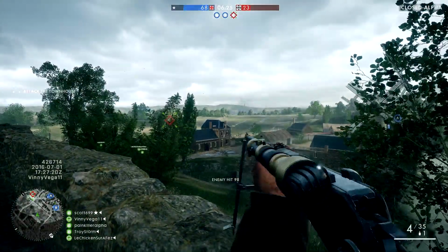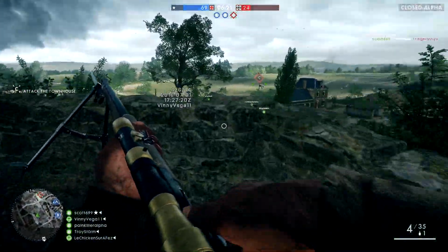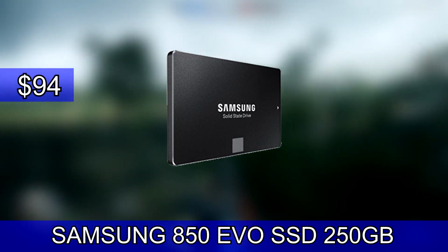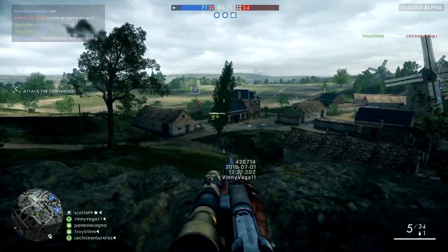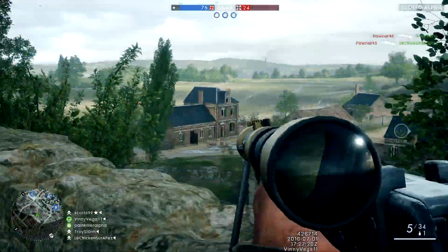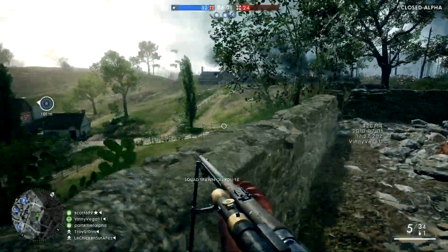For storage, I chose an SSD and a mechanical hard drive for this build. For the SSD, I chose the Samsung 850 EVO, 250 GB capacity, $94. Now this is going to be great for your OS, your key applications, and also some of your favorite games that you like to play. Making those loading times nice and zippy. Your whole experience on your computer as far as browsing, gaming, editing, everything nice and fast.